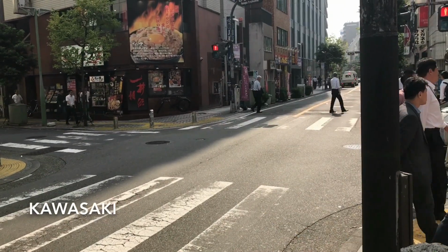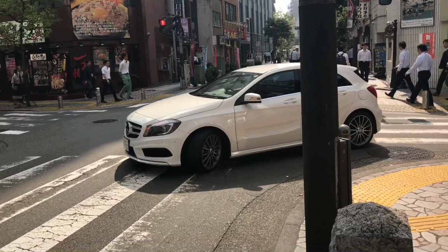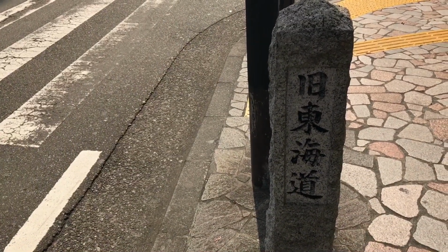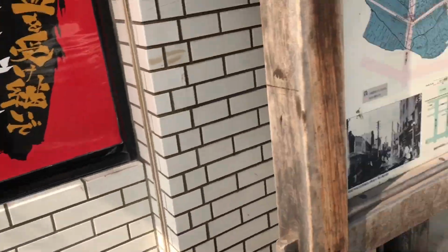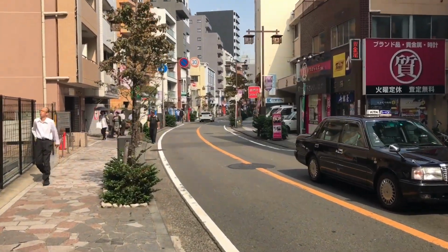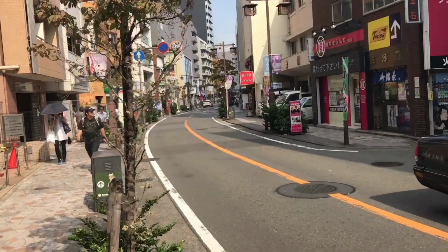Okay, we've exited the line at Kawasaki Station, Kita Kawasaki Station. And a block over takes us to Kyu Tokaido, back on the old Tokaido. What we're going to do is turn towards the north and head towards a museum dedicated to the Tokaido Road and Kawasaki-shuku.